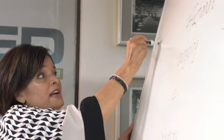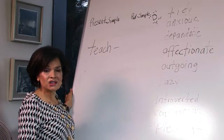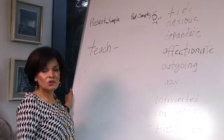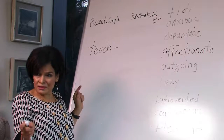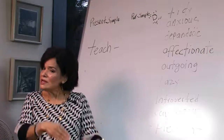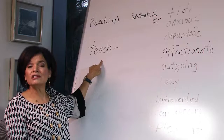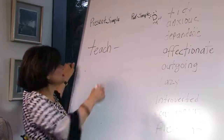Now, in addition to those verbs, there are other verbs that change completely. For example, teach. Teach is a verb, right? I teach. What is the past tense of teach? I was teaching. No, that's the past progressive, Ramon. That's very good, though, but that's a past progressive. The simple past is I taught. I taught.